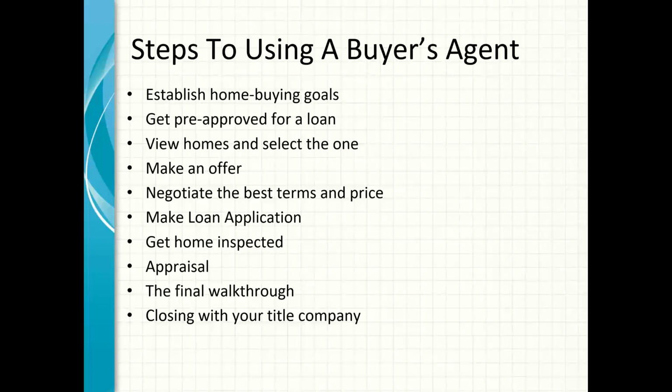Step eight is appraisal. This is when the bank sends somebody to get the value of the home to make sure the home is actually worth what it says it is. And then step number nine is the final walkthrough.